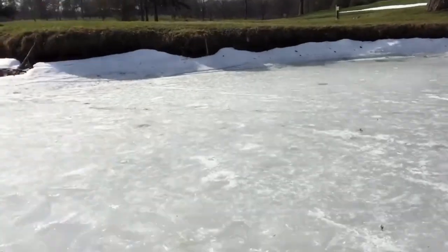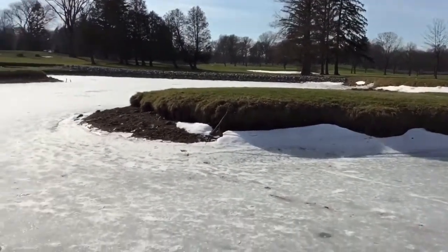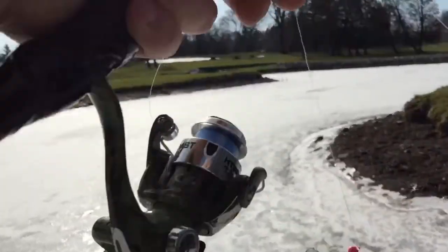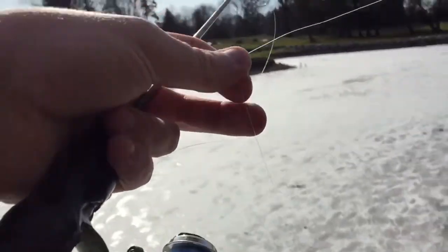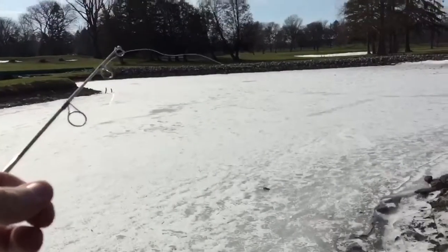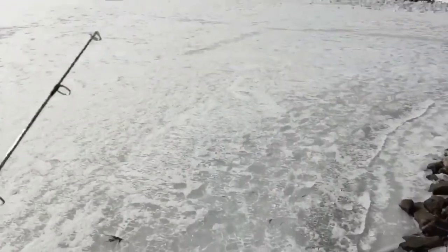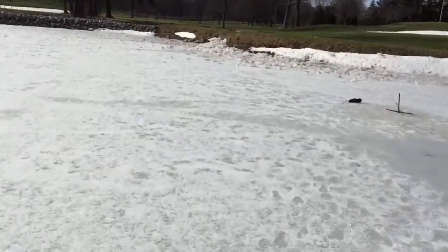Oh, there we go. That should be bait right there, dude. This is gonna be bait now. This little guy. Sorry, little buddy, but I'm gonna put you on instead of the other guy because you were just so small, buddy. Look how small. That's a bluegill right there. I mean, he's beautiful, though. Look at the angle of the sun. Beautiful little fish. But hopefully you catch me a giant toad, buddy.